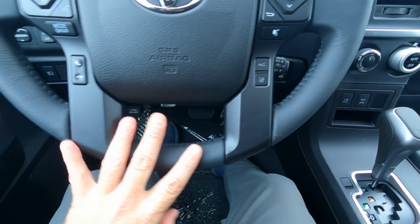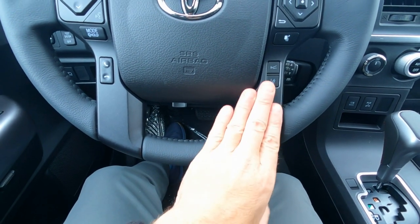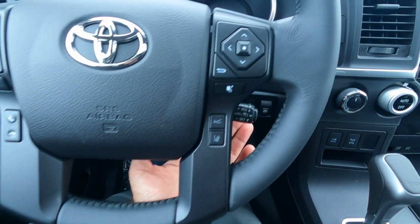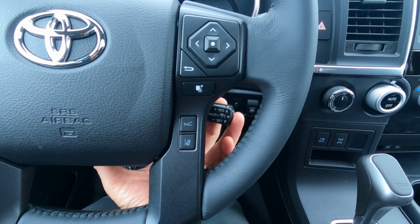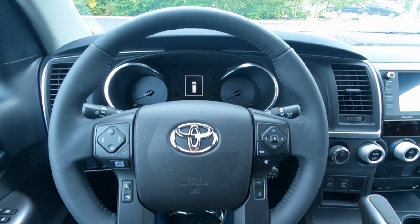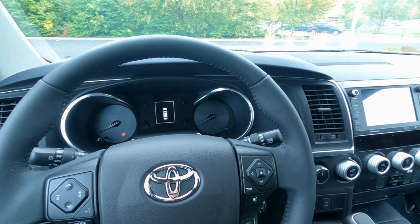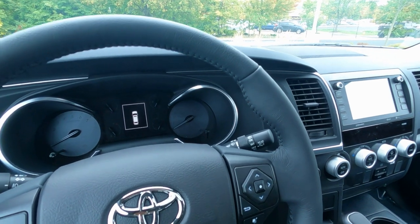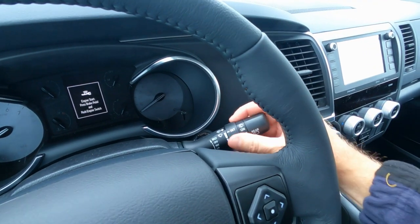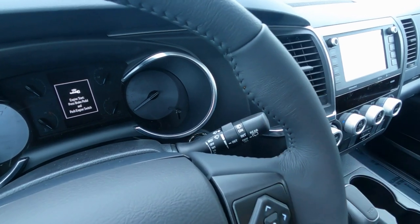And then this is all kind of a flat black finish on the steering wheel as well. And then old school Toyota cruise control down here. Again, there are just about no changes from 2021 to 2022, but I did want to show you what I did learn. Wiper controls are over here, front washer wiper and also rear washer wiper.